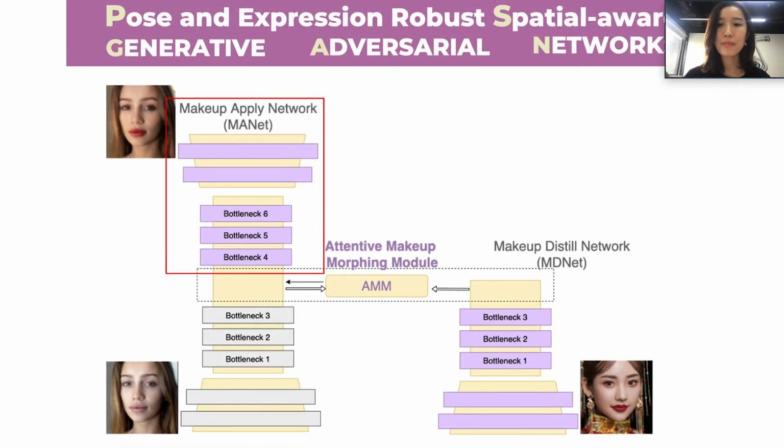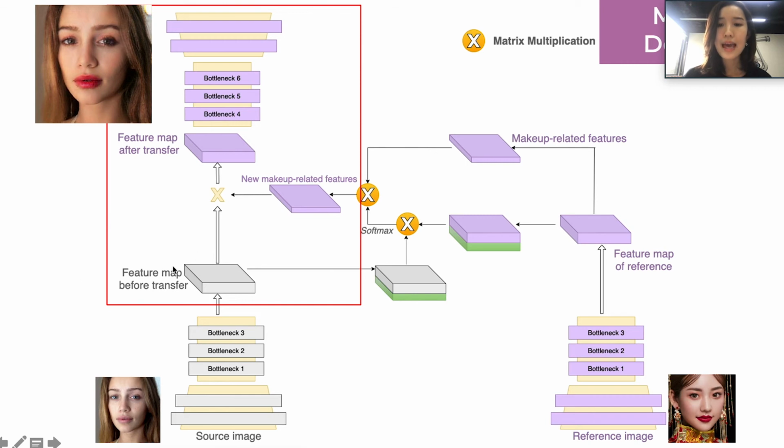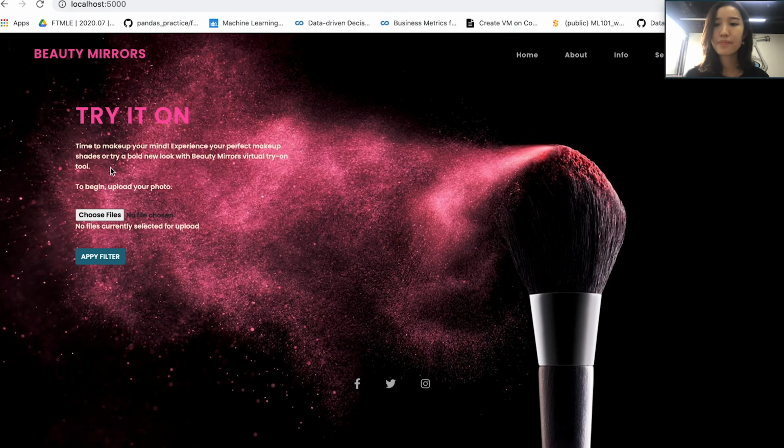So thanks to AMM, the MANet decoder can do the makeup transfer task by taking the facial features of the source image and the new makeup-related features that we just created to generate a transfer image that has the makeup on, as you can see on the screen. So without further ado, I'm gonna do a little demo for you guys to see.